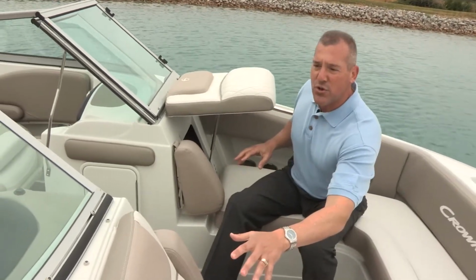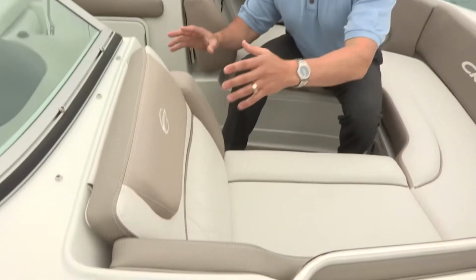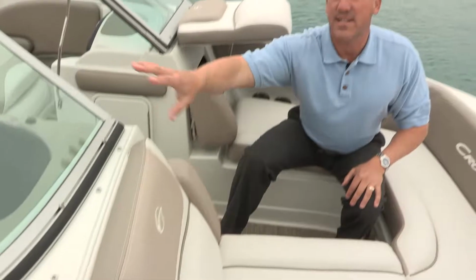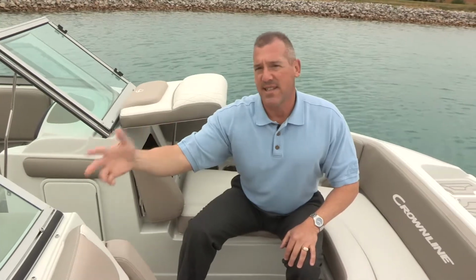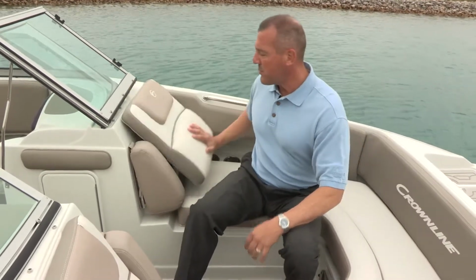Also have the same feature on the driver's side. That has a dual feature. Not only do you have access to all the storage, but you also have access to the serviceability of the electronics in the control station at the helm. That's really key if you ever have to swap out anything like a fuse that's not easily accessible or anything that you might need to do on the service side. We're always thinking about the access to service when we design our boats, especially on the electronics side.